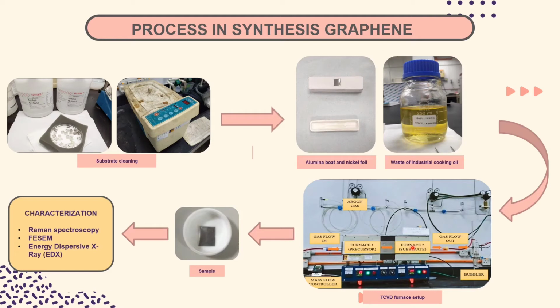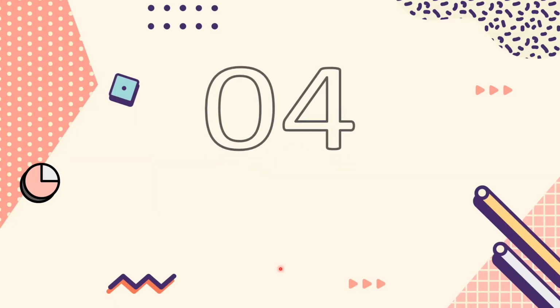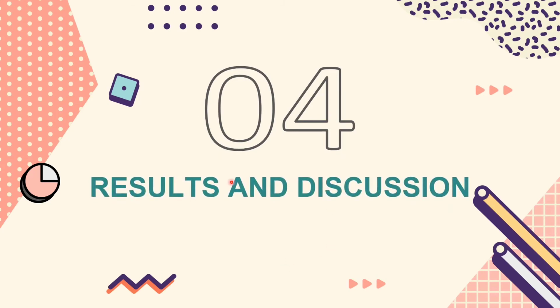After the process is done, the sample will be left to cool for several hours. Lastly, the samples are characterized using three types of characterization techniques, which are Raman spectroscopy, FESEM, and energy dispersive X-ray (EDX). Next, we move on to the results and discussion. Here, the results from the characterization techniques of Raman spectroscopy, field emission scanning electron microscopy, and also energy dispersive X-ray (EDX) will be discussed in this section.